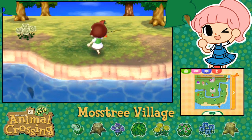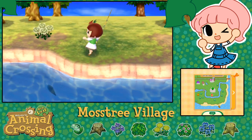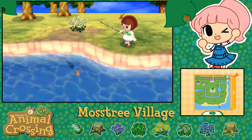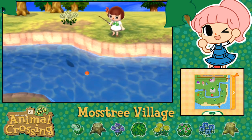Oh, there's a big fish. At least I'm catching a few fish that we could sell. I wonder if I could give a fish to Tabby as a gift. I wonder how I can give gifts to my villagers. All right, what do you think, little guy? What do you think? It looks pretty yummy, doesn't it? All right, come on. You're not so little, actually.